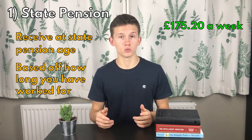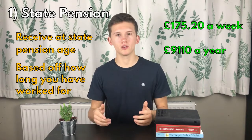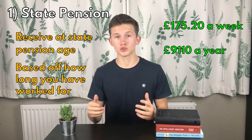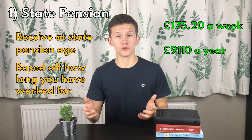The amount that you receive is based off your national insurance record, or quite simply, how long you've worked for. If you have contributed to national insurance for over 35 years, then you can receive a full amount. The full state pension is currently valued at £175.20 a week, or £9,110 in a year. This probably won't be enough to support your cost of living on its own, and there is no guarantee that the state pension will still be around when we reach the state pension age. This is why it's important to build up other types of pension.